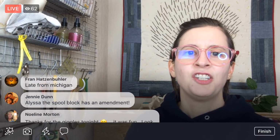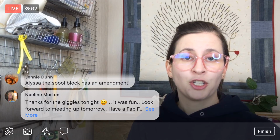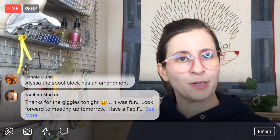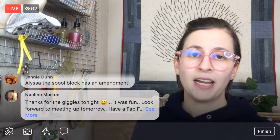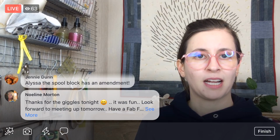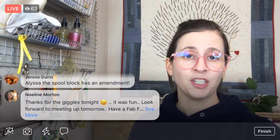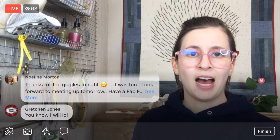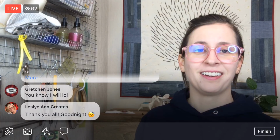Oh, yes, Jeannie is reminding us that there is an update to the spool block. There was an error in it, so I think there's a link to the page. If you go to thesplendidsampler.com, I think there's a link to Nancy's page where there's an update. So I will be sure to check that out before tomorrow. But thanks for the reminder.